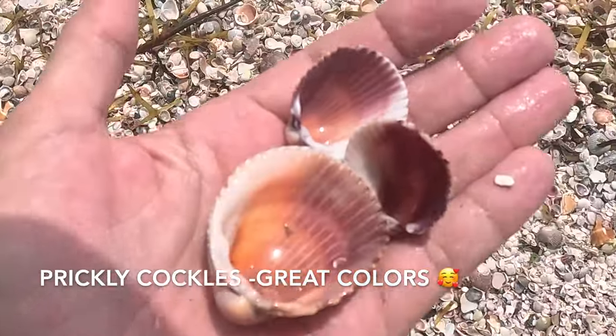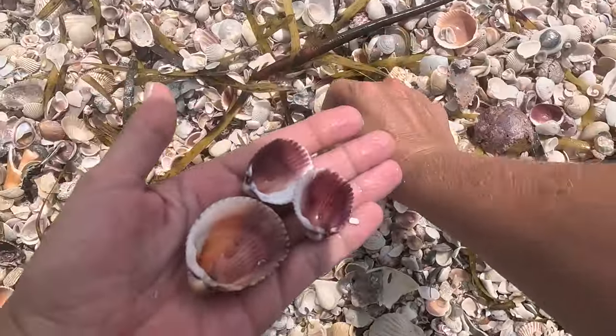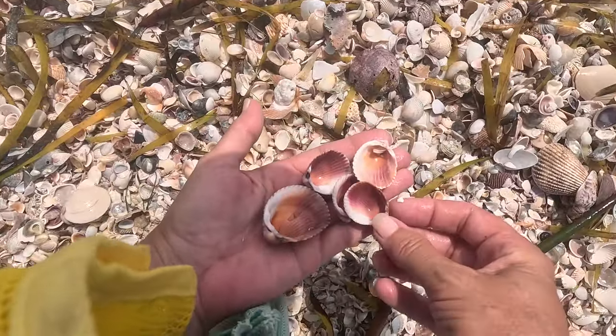I love this about the prickly cockles. They come in such a variety of color. I mean, look at this guy. He's mostly just peachy pink. And then we got these guys that are mostly just purple cranberry.